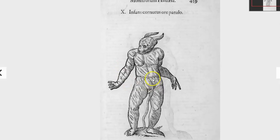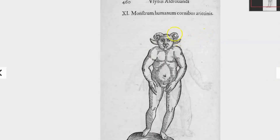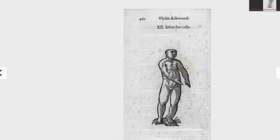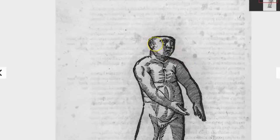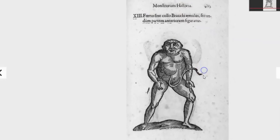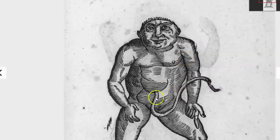This guy has a tail coming out of his stomach and a pretty interesting head. Princess Leia. Who'd have thunk it? This guy's just got a flat head. Don't know what else is going on with him. Maybe they cut his cone off. This dude looks pretty happy. He's got a tail out his tummy as well.